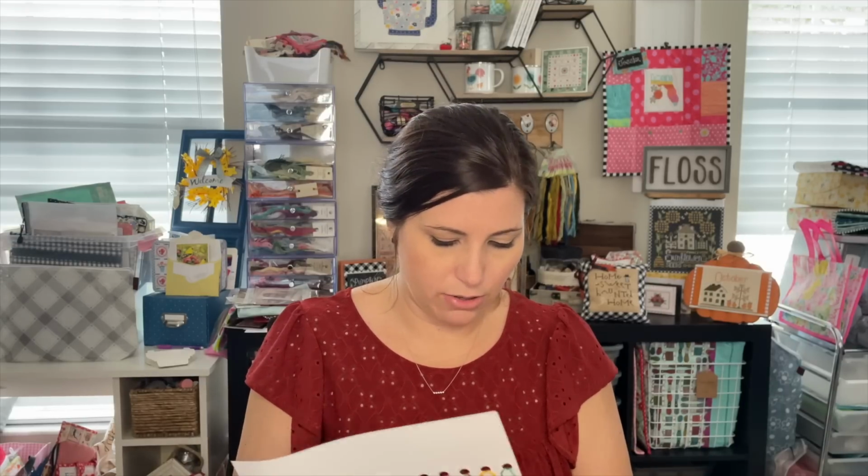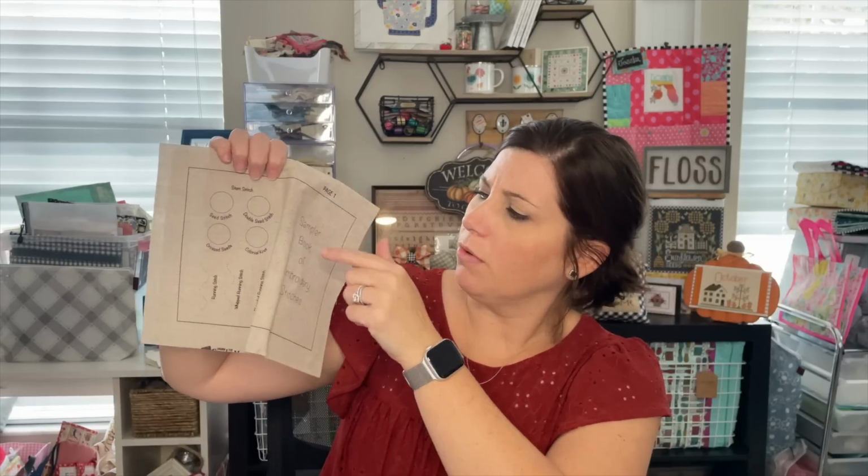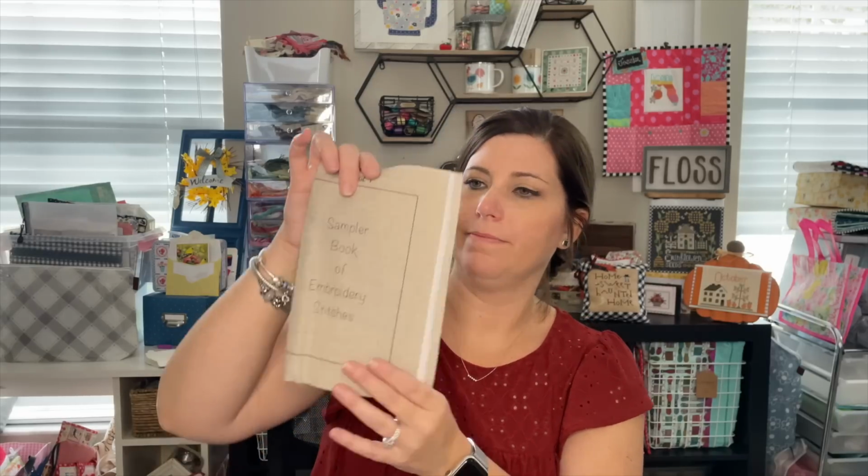And then she sends you thread. And then this is the page, or the pages. It comes pre-printed, then you're doing the stitches. So the seed stitch, the double stitch, crossed seed, colonial knot, running stitch, whipped running, thread running. And then this is the front of it.